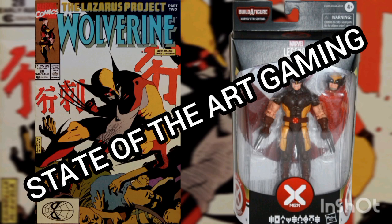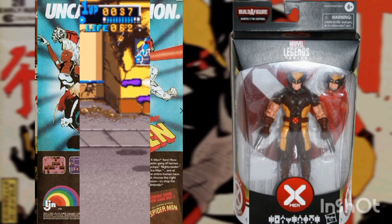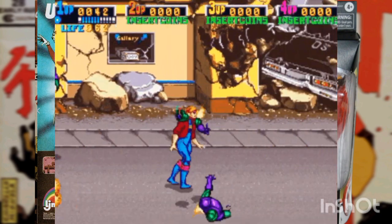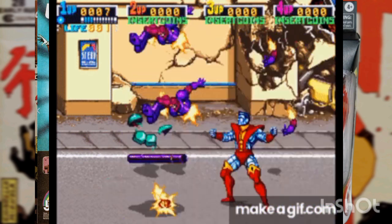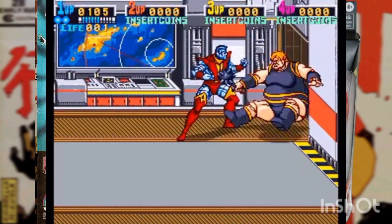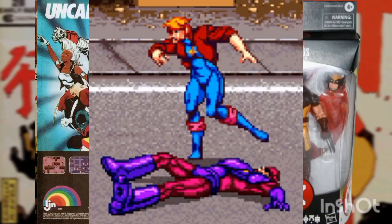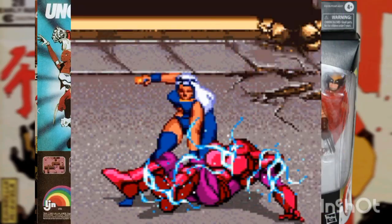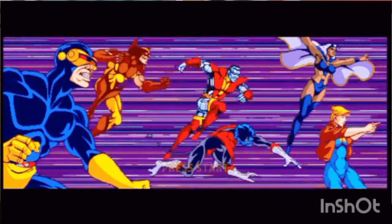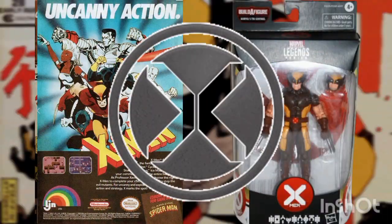State-of-the-art gaming. Uncanny action. The Uncanny X-Men. X-Men fans, now the fantastic gang of heroes, Wolverine, Cyclops, Nightcrawler, Colossus, Storm, and Iceman are at your command to save the entire human race. As Professor Xavier, you must choose the right X-Men to complete your colossal mission to stop the evil mutants. For uncanny and explosive Nintendo action and strategy, X marks the spot.